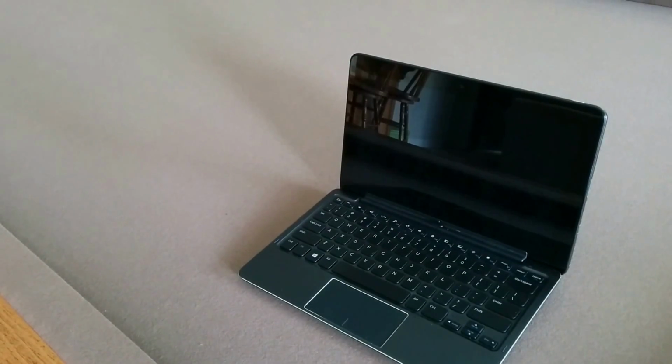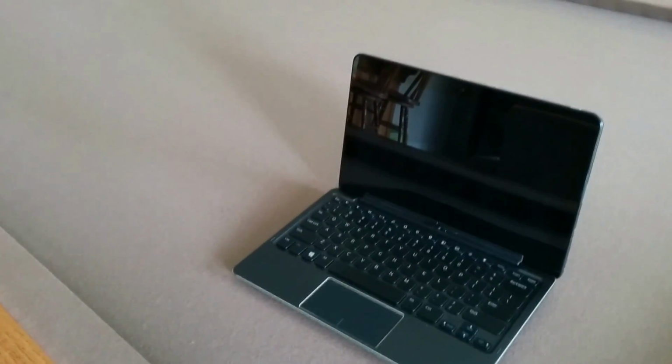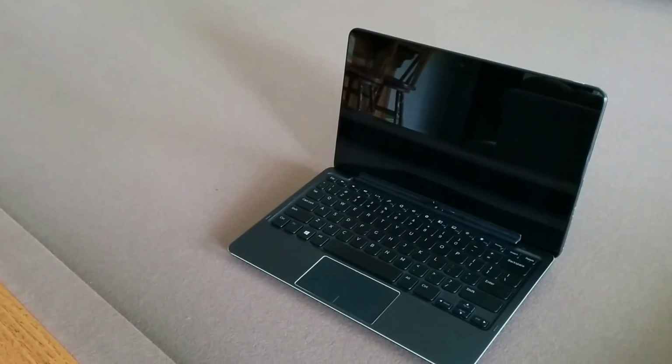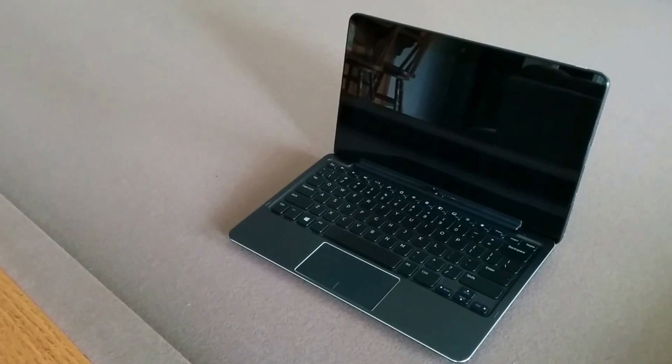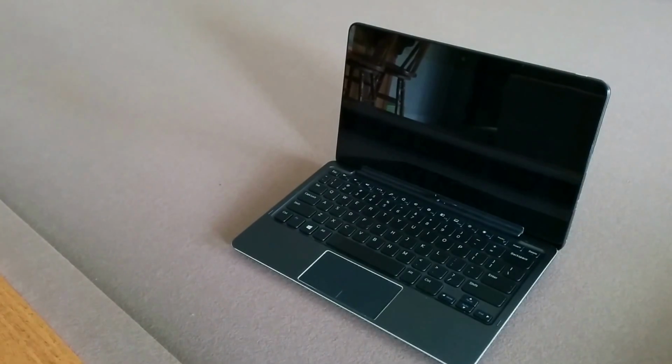The keyboard is excellent. I type on it with no problem at full speed. But I just think that I'm starting to move beyond needing or even really wanting a computer like this at all. I hope the review has been helpful.